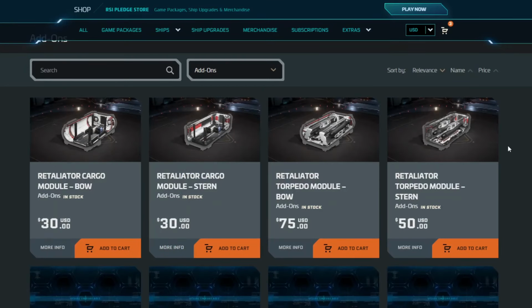However, the add-ons are available separately within the store. And this is what I was kind of going back and forth on, whether or not I thought it was a reasonable thing to do versus buying them in-game. I'm pretty sure I'm going to stick with buying them in-game, especially because there's no Warbond discount. But if the Retaliator is your ship and you definitely want the modularity and you didn't know where you could just purchase them outright without buying a whole damn ship, well, here you go.